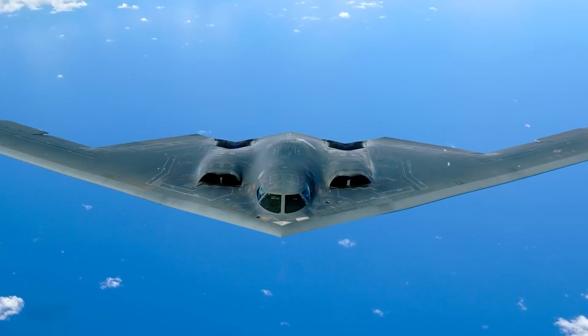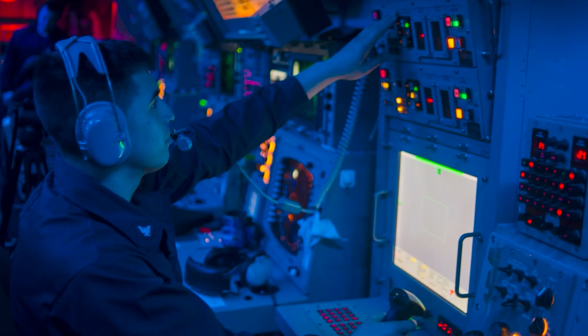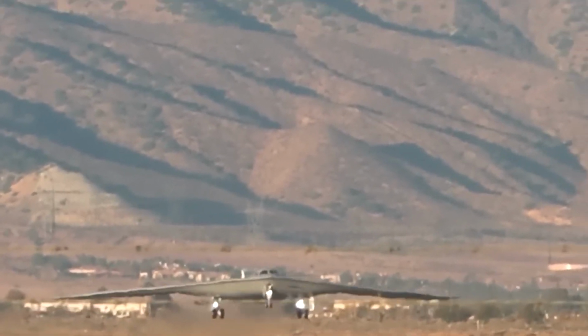Basically, every surface, angle, and even bolt placement was calculated to deflect radar, infrared, and acoustic detection. Let me tell you, watching it disappear on radar is like watching a magician's ultimate trick. And here's the kicker. While other nations were building bigger radar arrays, America quietly built a plane they'll never see coming.